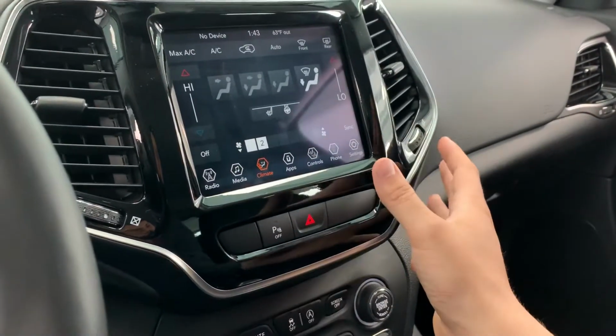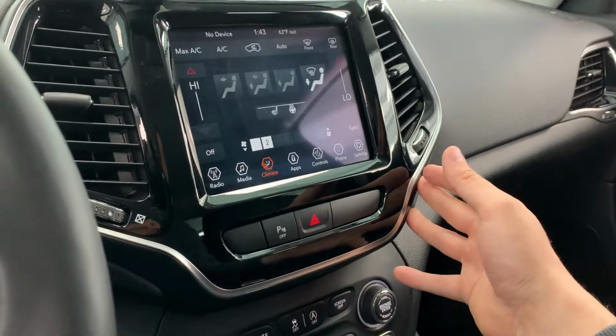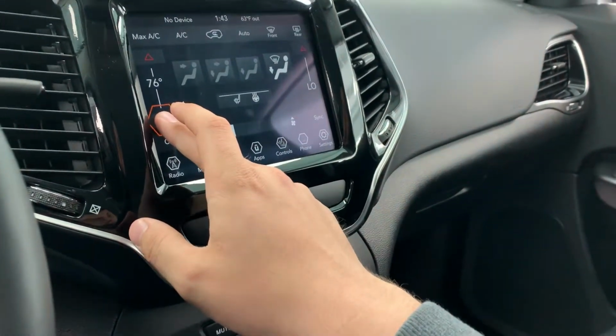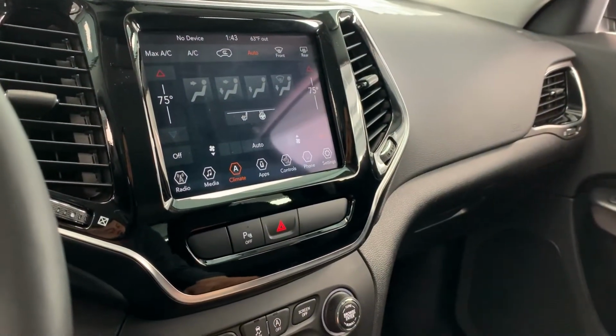On the climate side of things, you have dual-zone automatic climate control. Both the driver and the passenger can have their own dedicated climate zone, or if you choose to do so, you could set it to a temperature over here, hit the sync button, and then hit auto, and it will try to hold that just like your house would.